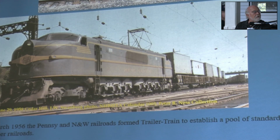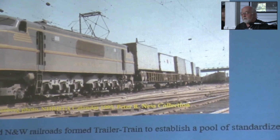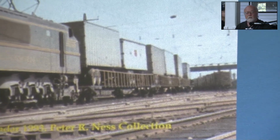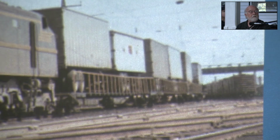In the late 50s, in 1956, Pennsylvania, Norfolk and Western formed Trailer Train. And in today's world, Trailer Train still exists in a different corporate organization, so it had a long life. And even in the early 60s, we were seeing trailer lengths increase. We'll talk about that a little bit more. Flat car length was increasing, and trailer hitch standardization came about that eliminated a lot of the mechanical construction that New Haven had to do on their TOFC service.